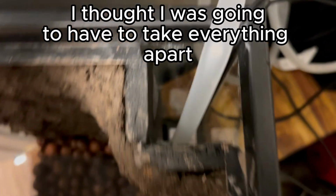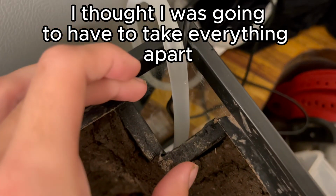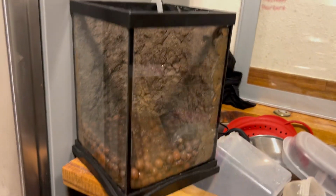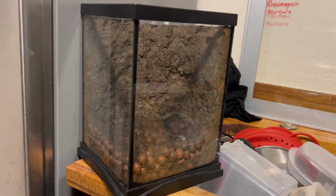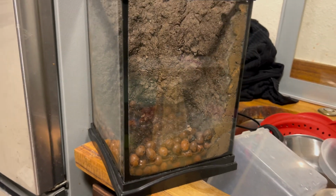I finally got the pump in there. I had to hit it with a knife until it got all the way down because it was the perfect size, a little too perfect, to where I just had to force it in. But here it is. It looks awesome. I love it. I'm so happy. And the pump works. I put water in it. I tested it. I ran it through a couple times so the brown would get out.